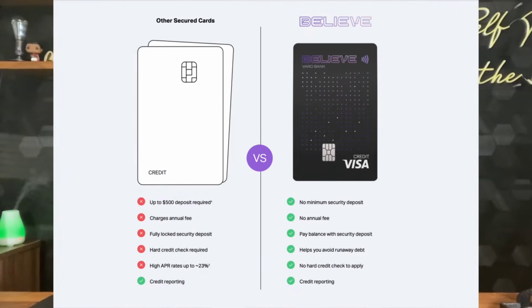Now, as we can see here, another comparison chart that shows the difference between the Believe card and other secured cards. Unlike a traditional secured card, there's no security deposit. Sometimes you do have to pay like $500 instead of $200. You're normally charged an annual fee. And then, like I said before, I've seen hard credit checks and APRs of well over 23%.